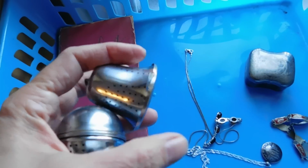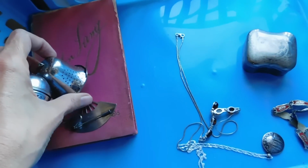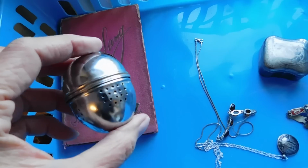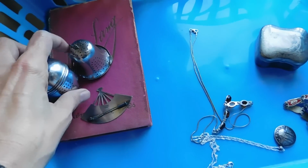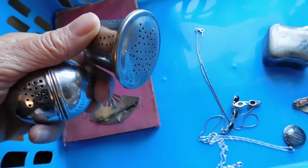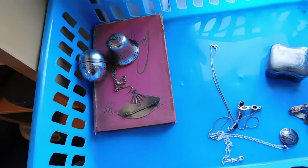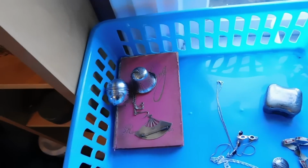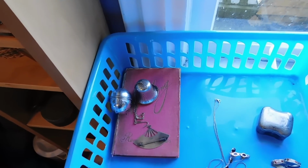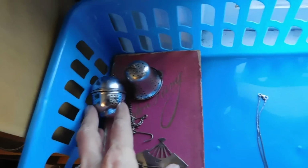And then also at the thrift store I got these two little tea eggs. One is from France, one's from Italy and one's from Germany. They're not silver. I don't know what they are, but they're not silver. But they're cute. Tea eggs seem to sell. I listed those together for $22. Sorry, I can't read my own writing.